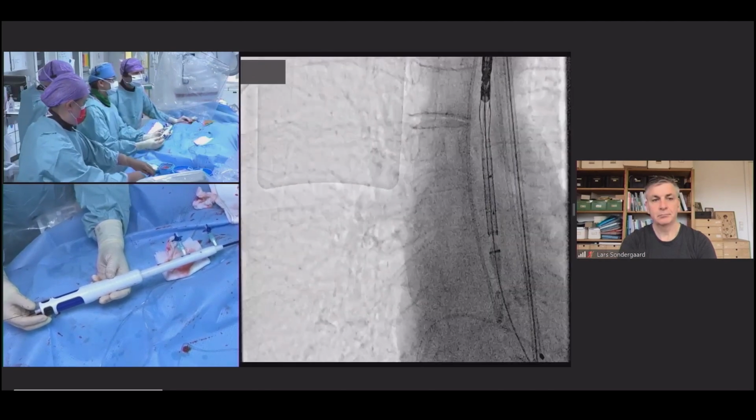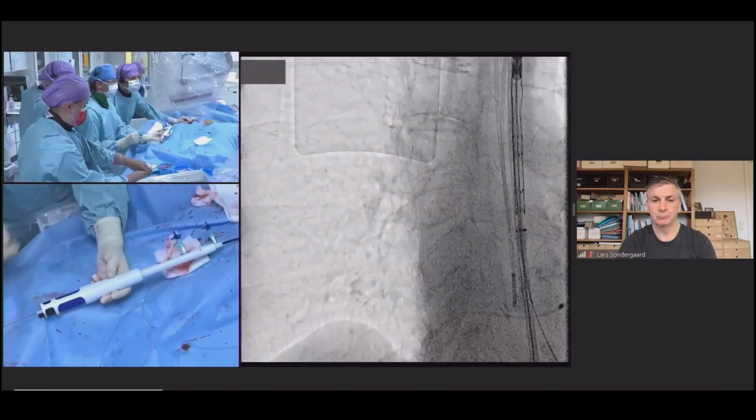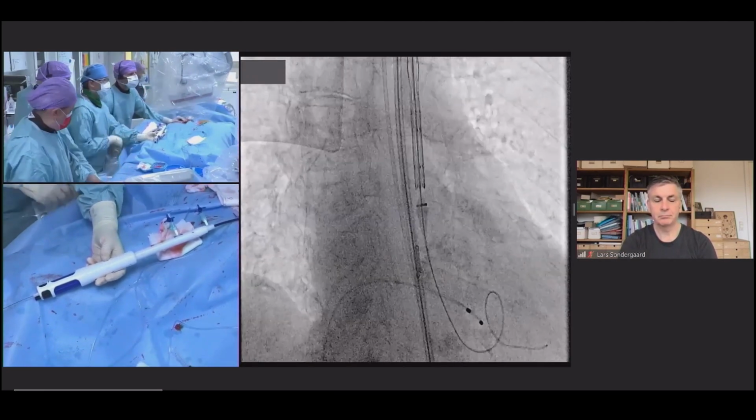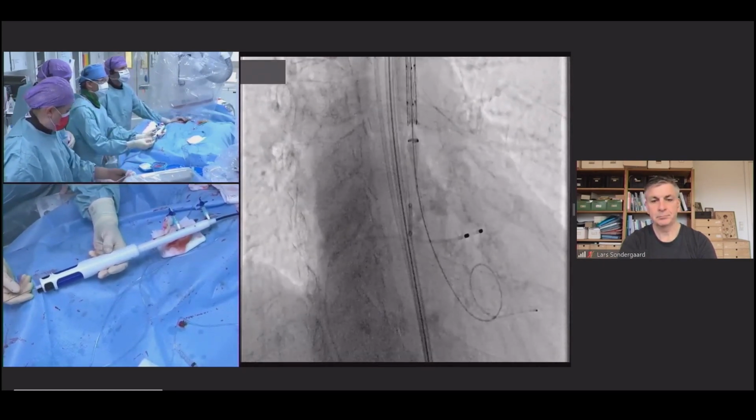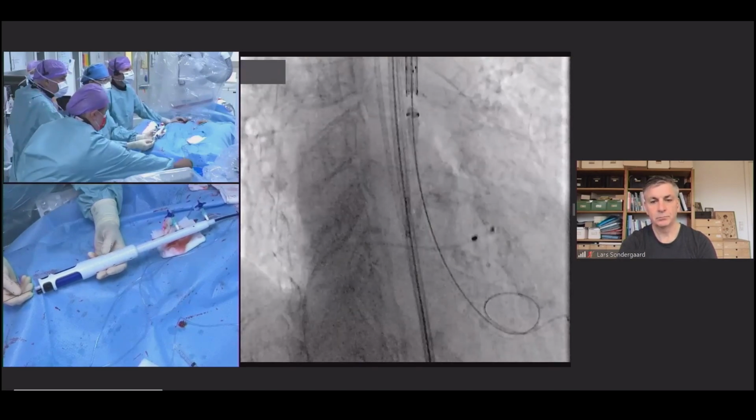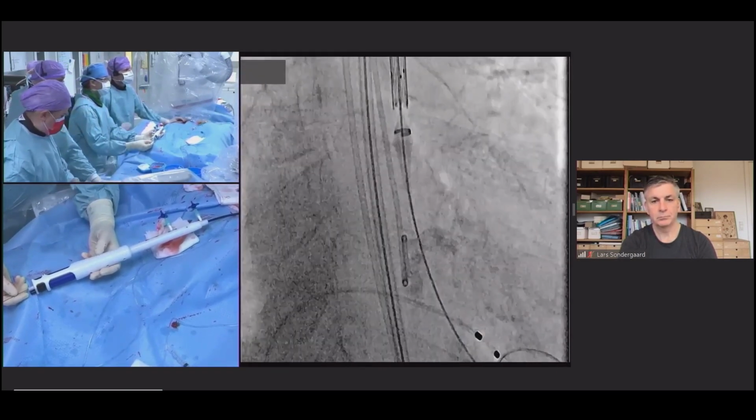So we're going back here for the implantation view in RAO 15 and caudal 35. So here we often see very little parallax in the delivery system.